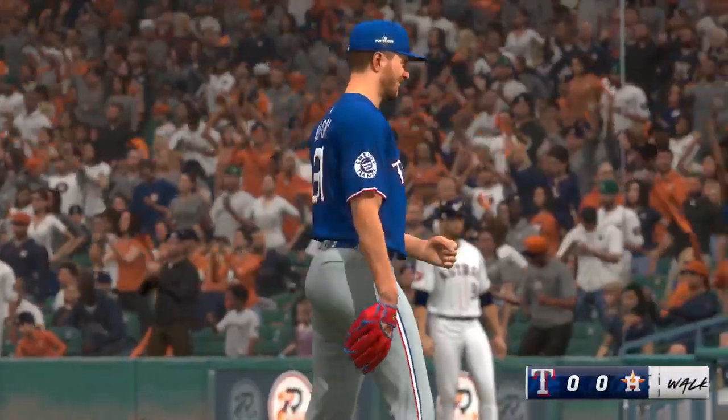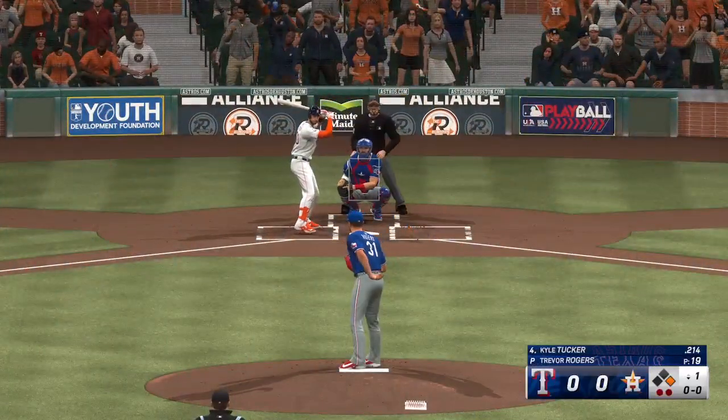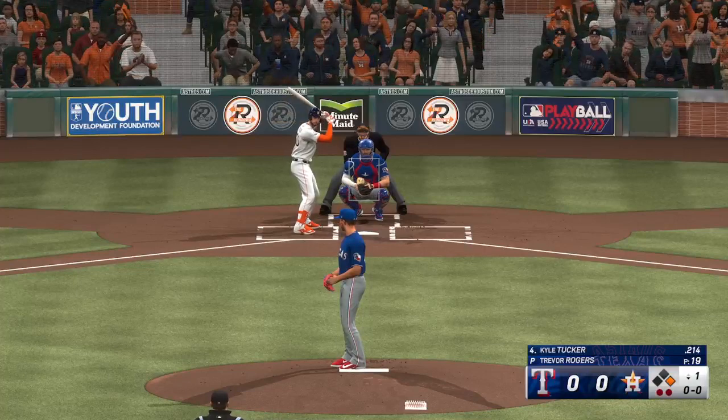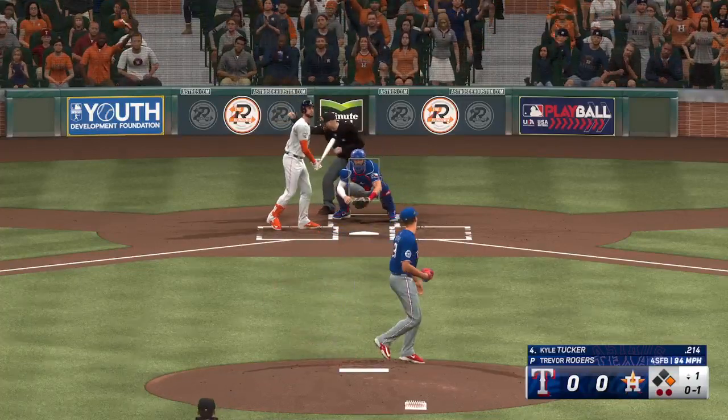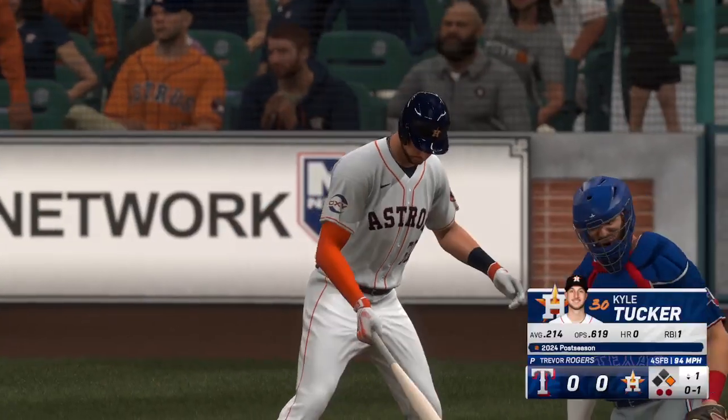Boog, if I were him, I'd be nibbling around the plate as well. I mean, this guy is just capable of hitting pitches outside of the zone and driving them a long way. So two down, and next will be the cleanup hitter, Kyle Tucker. And immediately pumps in a strike to the left-handed hitter.